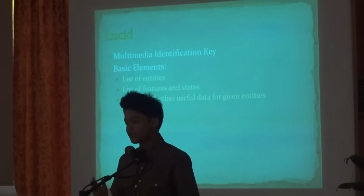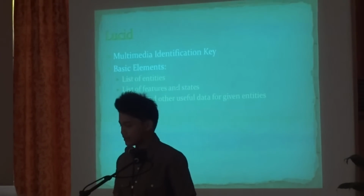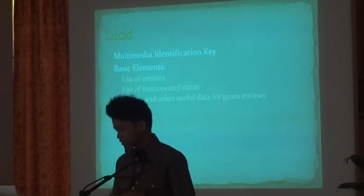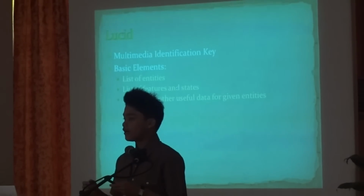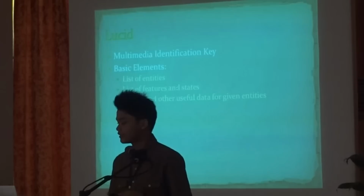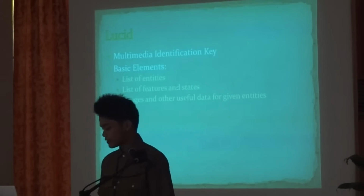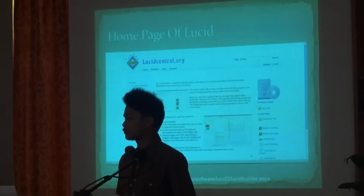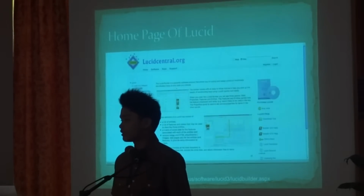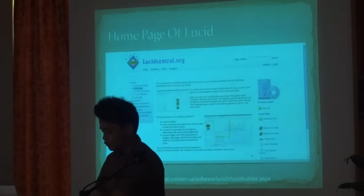So that was actually just the first half of our objective. The second half is actually about Lucid. Lucid is a multimedia identification key, or a taxonomic key in short, which could be useful to people who are not majors in science or who do not have a specific field in science. So let me show you how Lucid works actually. Well, before that, I'd like to show you that Lucid is actually free, so you can download it and create your own taxonomic key on any specific species you want. But I'm here to tackle the Lucid itself.